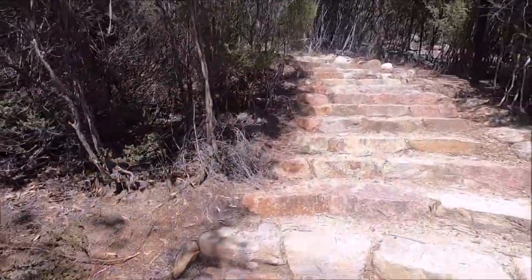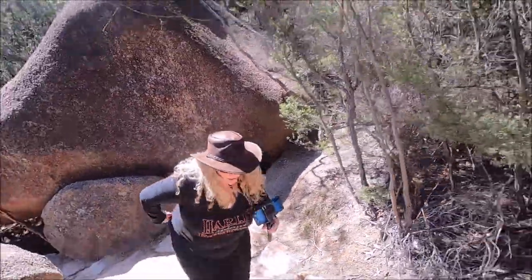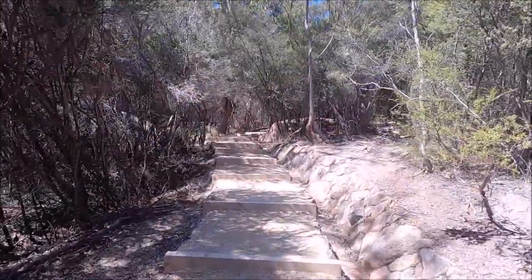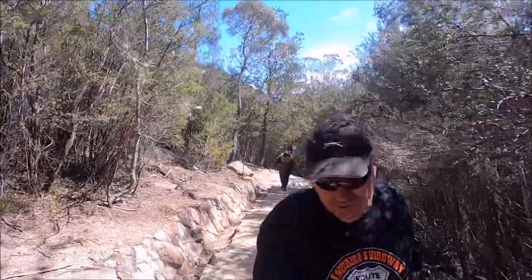Can I just add something? Tell people, bring the mozzie repellent. Yep, we're not bushwalkers, are we? We should realise that. But there's heaps of steps going up the top. You are going to the top. You're not coming all this way, not going to the top.